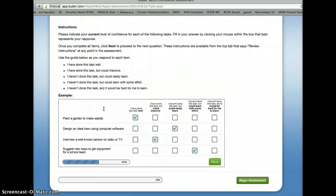You're supposed to indicate your current level of confidence for the following tasks. Fill in your answer by clicking your mouse with the box that best represents your response. Once you complete all items, click Next to proceed to the next question. You're going to choose on the gridded response which fits best. So, have you done the task well?